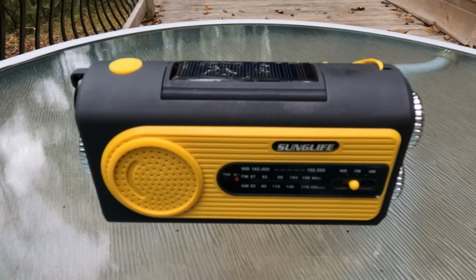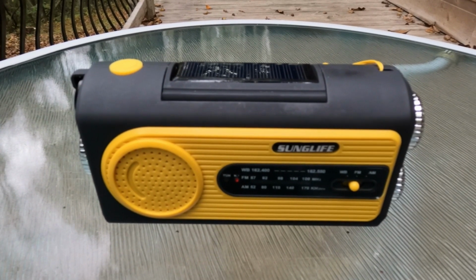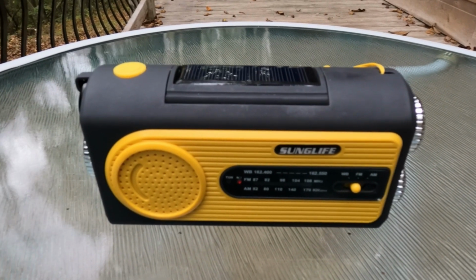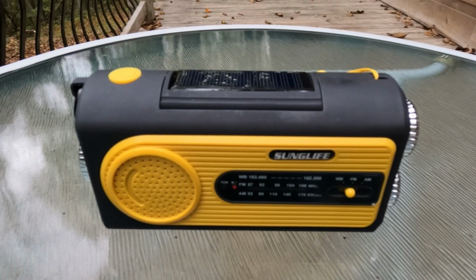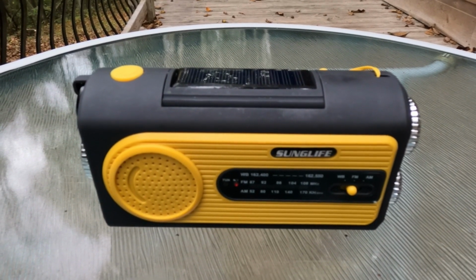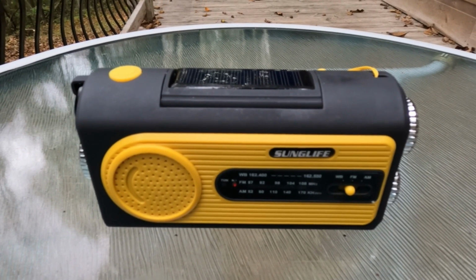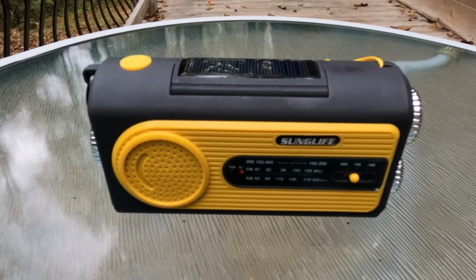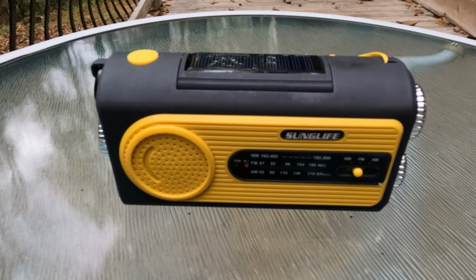And you know, it's good to have an extra source of information. A lot of times if you have cell phones and stuff, they're great, but if the cell towers are down, or other things like that happen, you don't have any communication, you don't have any idea what might be happening around you. So these little weather radios are really great to have. I'll go over some of the features of it for you real quick and show you what we got.